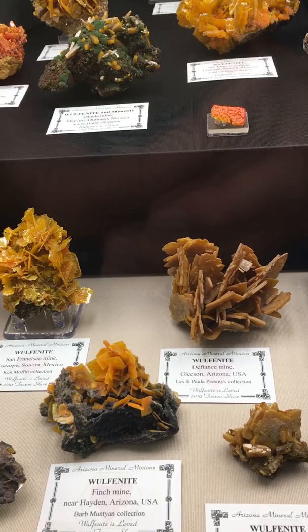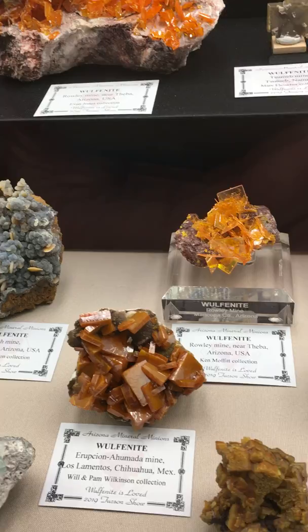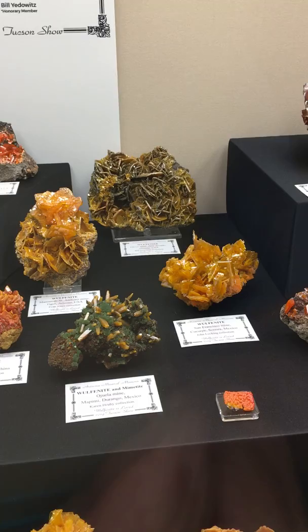A Finch, San Francisco. Silver Bill. That's an incredible Rowley, although the best one is over in the other case, but still, it's good. There's another big Rowley opening. Most of these are from Arizona, but there's a couple from Mexico. Just incredible. A beautiful, beautiful case. This is one of the top five.